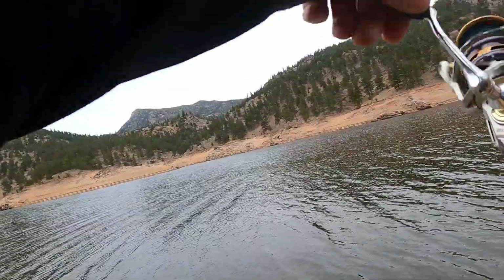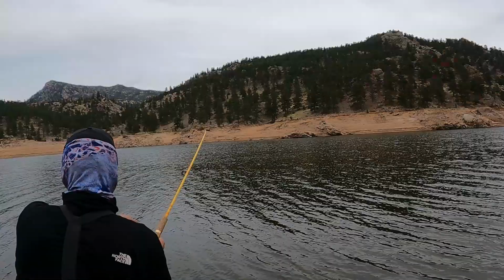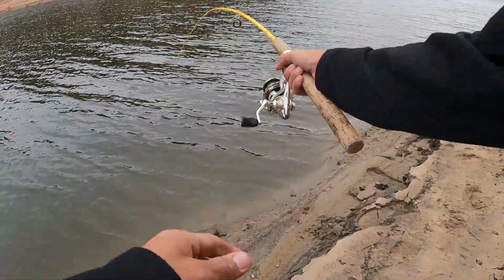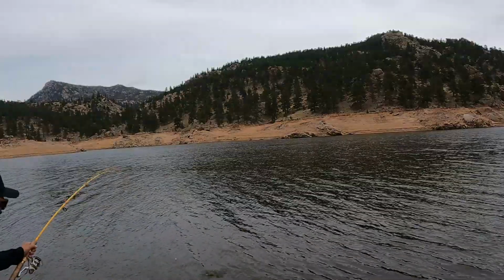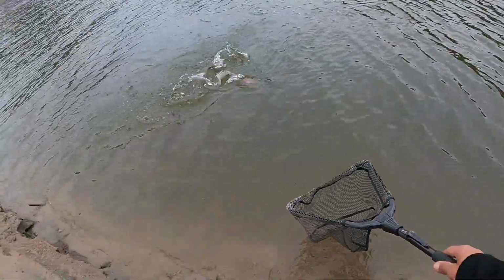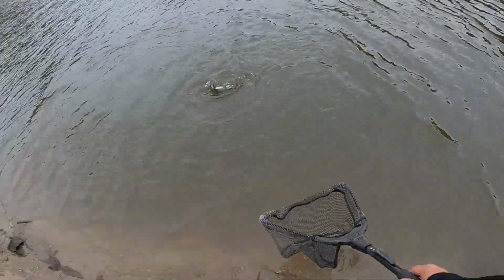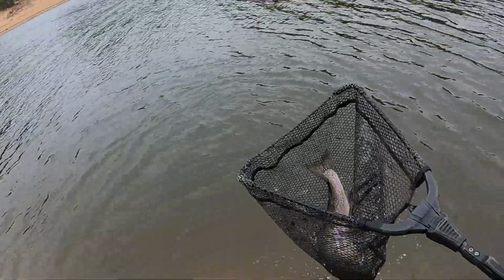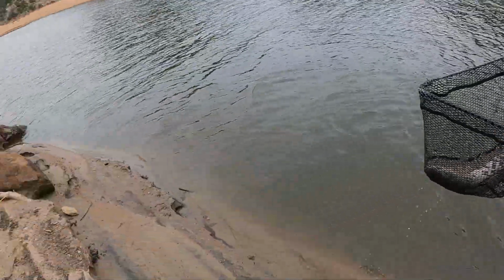There we go. I thought there was one on there. Could not see my bobber, looked up. Bobber was down and we got a nice fish. Oh yeah. This is exactly what we were after. Real nice fish. Oh yeah, it took a while. Yes, no skunk today, no skunk. Look at that fish, sweet.